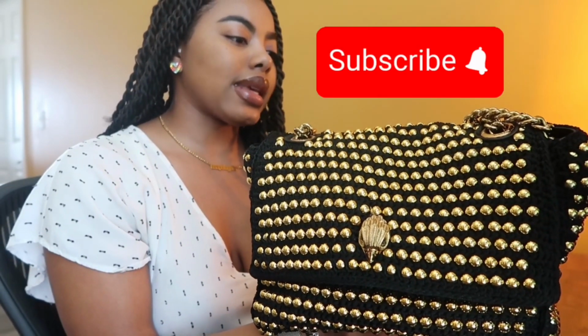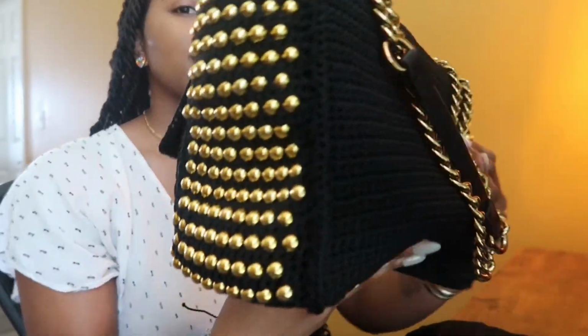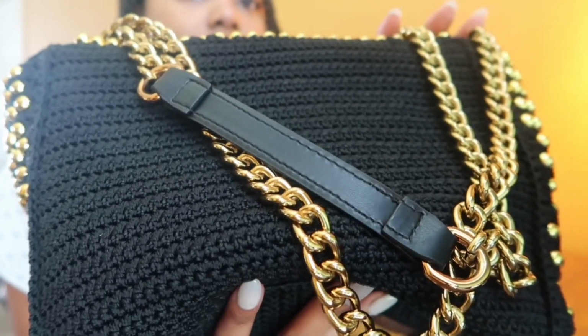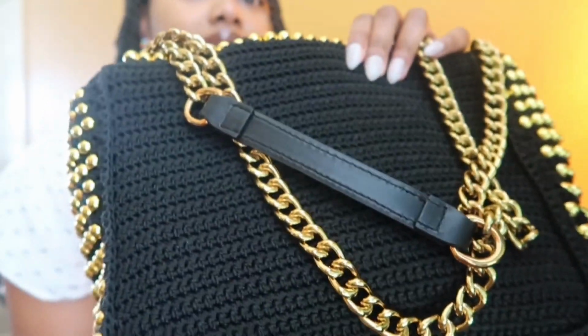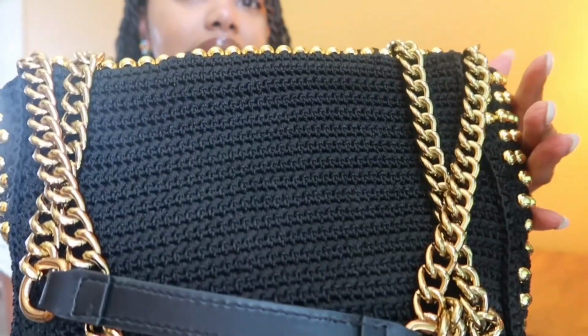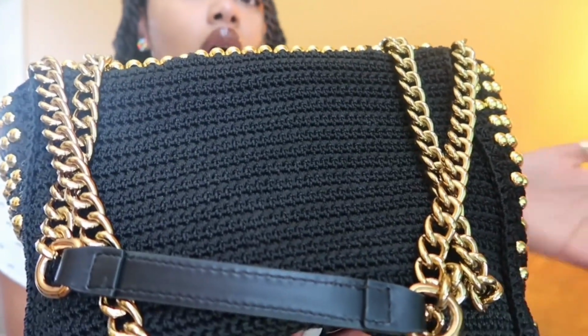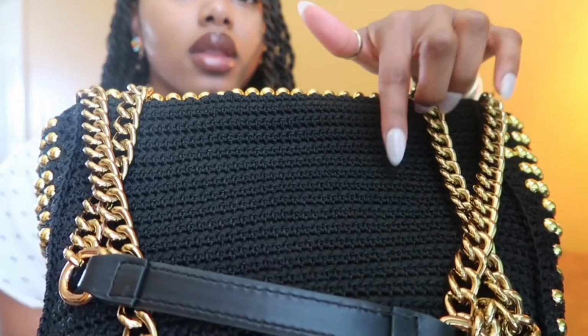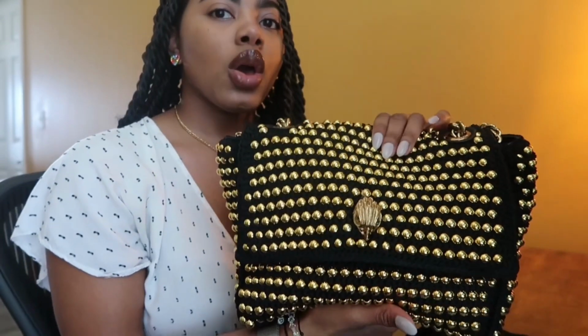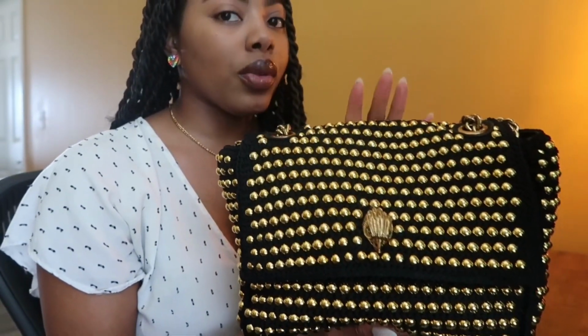So I'll do a quick zoom in so you guys can see the material of the bag clearly. This is how it looks. You can see it's not leather, it's crochet. So it's very slouchy, very soft and easy to deal with. Also, if you get something on this material, you can easily just wipe it off. And it comes with these beautiful gold studs, which I think are so beautiful.